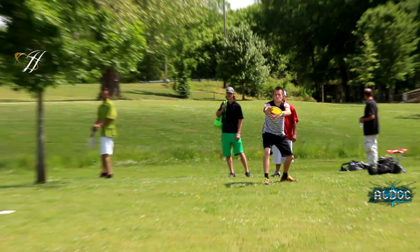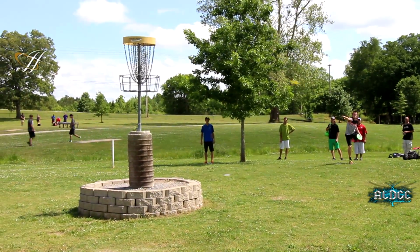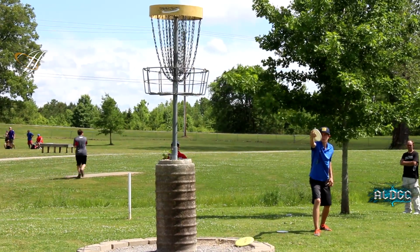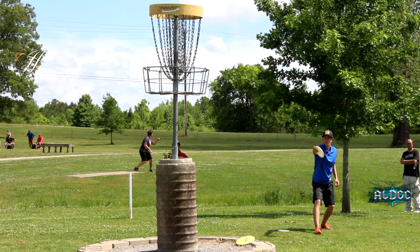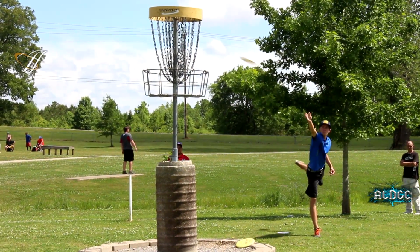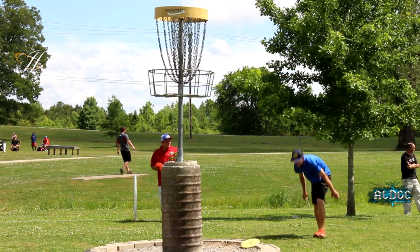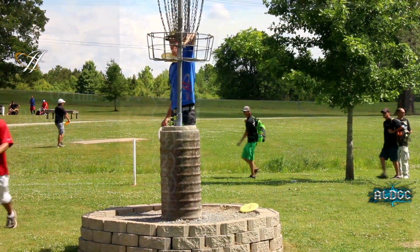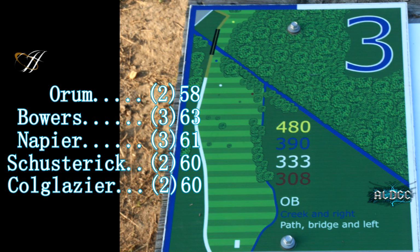Logan Bowers with a similar distance. Just a little bit low, but it was a good line. Will cleans up his 25-footer. And finally, a few more deuces on the card. Back to hole 3, right behind him.